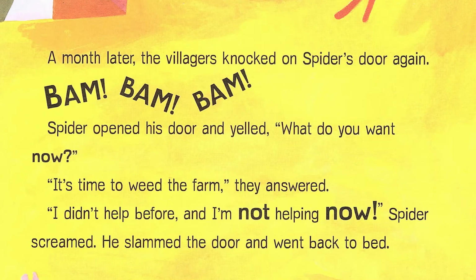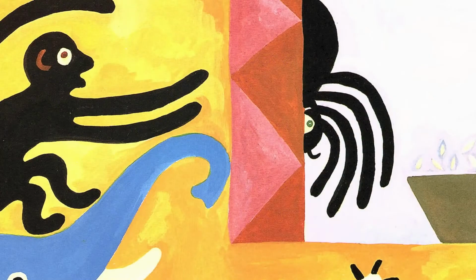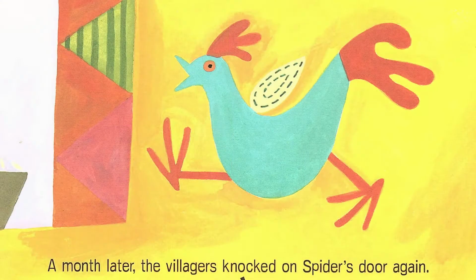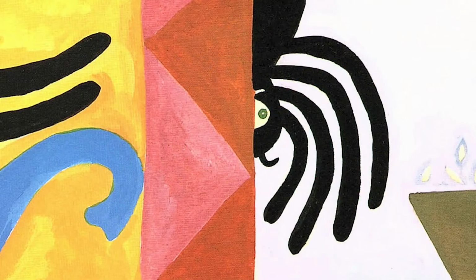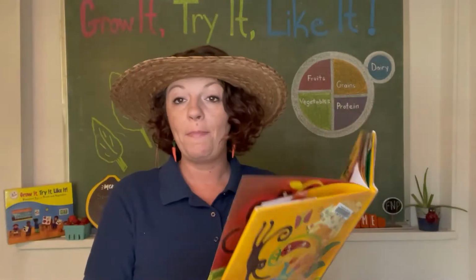Another month later, the villagers knocked on Spider's door again. Bam, bam, bam! Spider opened the door and yelled, "What do you want now?" "It's time to weed the farm," they answered. "I didn't help before, and I'm not helping now," Spider screamed. He slammed the door and went back to bed.